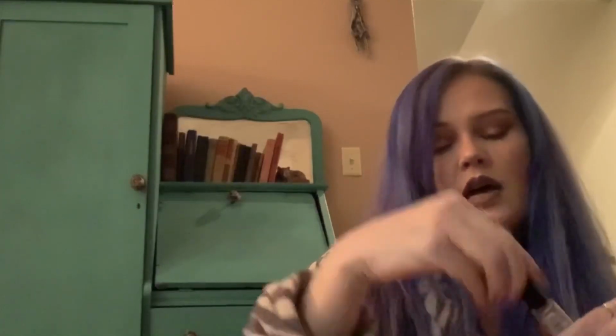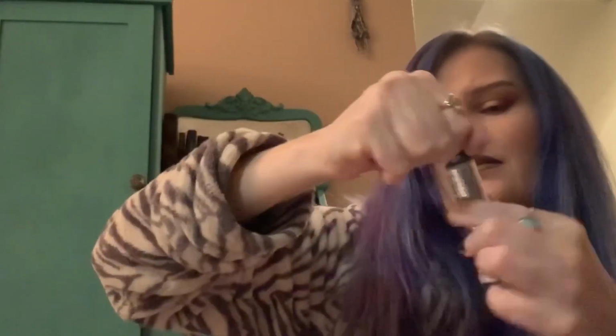I started to prime my lids with this because I used to do that, but this is something I've gotten recently from Femme Couture, and it's an eyelid primer. I normally use concealer. This is broken when I got it. It's a weird little thingy, but I like the way it works.